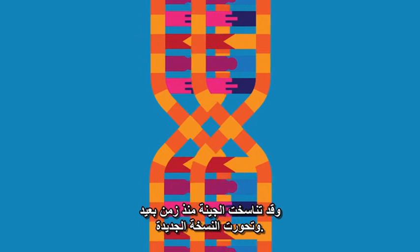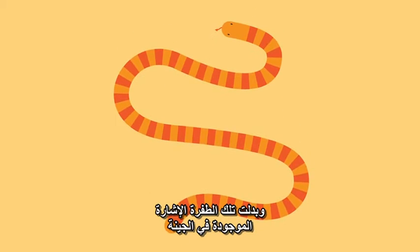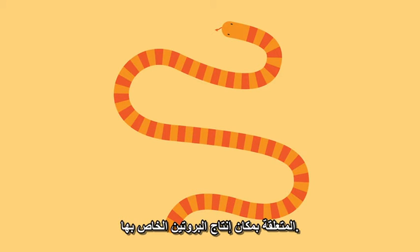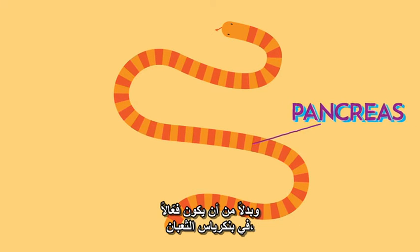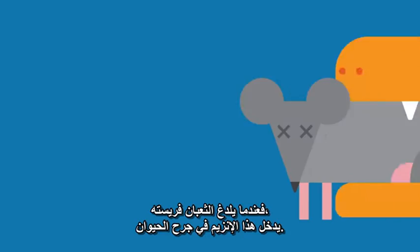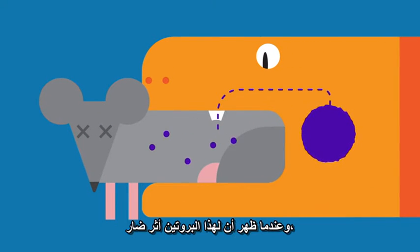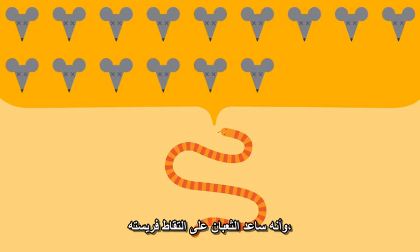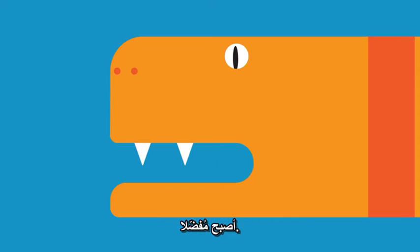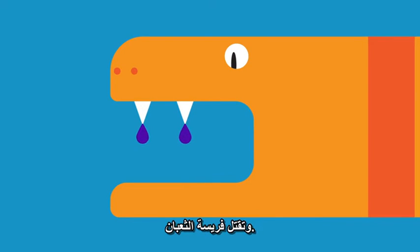Long ago, the gene duplicated, and the new copy mutated. That mutation changed the signal in the gene about where it should make its protein. Instead of becoming active in the snake's pancreas, it started making this bacteria-killing protein in the snake's mouth. So when the snake bit its prey, this enzyme got into the animal's wound. And when this protein proved to have a harmful effect and helped the snake catch more prey, it became favored. So now what was a gene in the pancreas makes a venom in the mouth that kills the snake's prey.